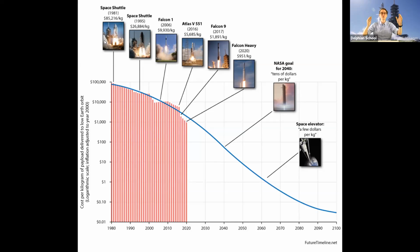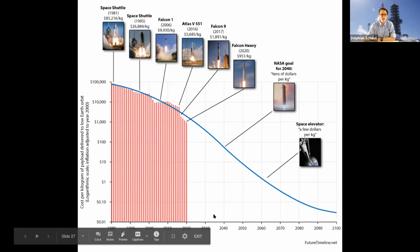That's an incredible leap in technology. That's an incredible reduction of cost. And you can see recently the cost for spaceflight has been going down, down, down. One of SpaceX's goals is to get the cost under $100 per kilogram to get something into space. And I think that they're on a good track for that. If that's their goal, they're heading the right direction.